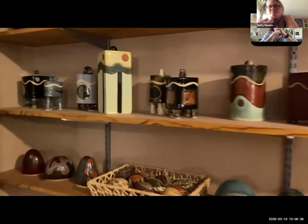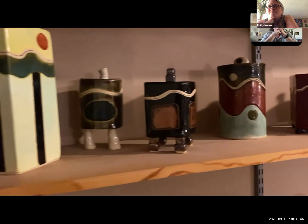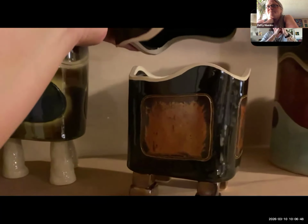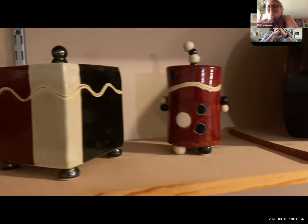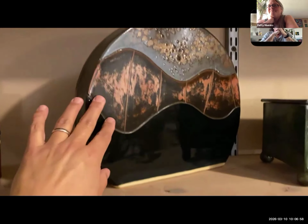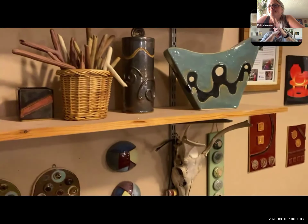When I use the slabs, I create all sorts of different forms. I really, really love doing these. These are my lidded boxes and jars, or reliquaries as I like to call them. I also like using slabs to create some hollow forms. These are just open forms that I do.